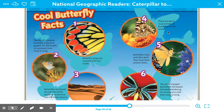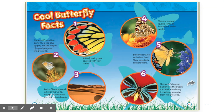Wow, that's a lot. Number 5, butterflies taste with their feet. What? They have taste sensors there. That's incredible, boys and girls. What if we were butterflies and we tasted with our feet? Sounds kind of gross because we walk around. But since butterflies fly, not quite so gross.